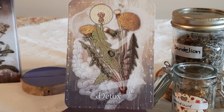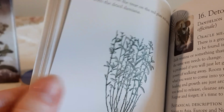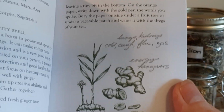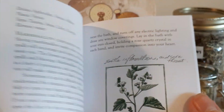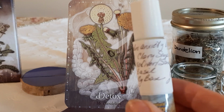So let's just see what it says for card 16, Detox Dandelion. And you do get illustrations throughout. They're small, but they're there. And if you do some of your own research, you can always add in some notations. All right, so I'll let you enjoy that card, and I'll just say that there's a great power and vitality in letting go. So that is one of the card's indications. Use this to let go, which is maybe why I was reaching for making this oil.